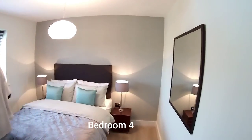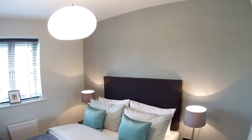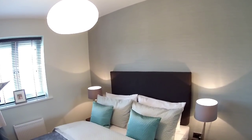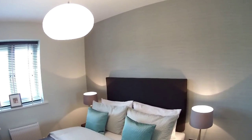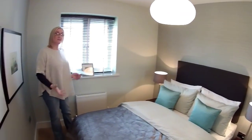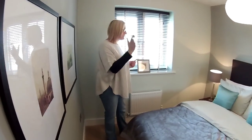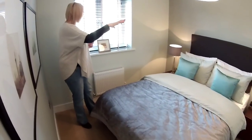Just while I get my bearings again. So bedroom four actually has the loft access. Obviously the huge pitch on that roof is taken up mostly by that, but this side has actually got loft space. In terms of position in the house, you are above the kitchen. Yeah, here, the kitchen end of that room.